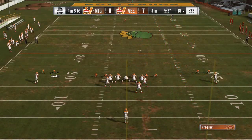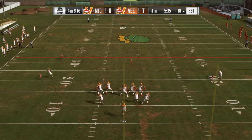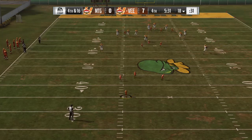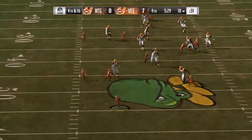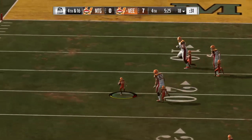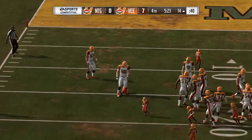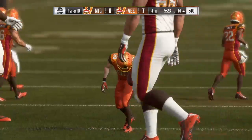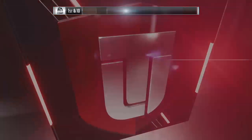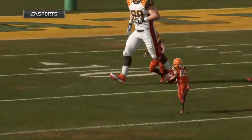So they bring out their punter, standing right on his own 5-yard line. 46 on his first kick, this one in that neighborhood as well, taken at about the 36. Well, that looked for a second like he might take it all the way, but as it stands, it's still a massive return. And this offense set up with a very short field. 1st and 10 inside the 20.